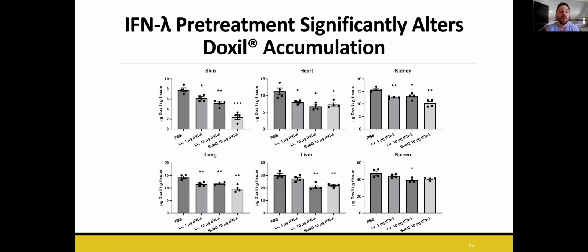So again, we have shown that interferon lambda is capable of reproducing this refractory response. And this kind of proves the theory that the lipoplexes are initiating an antiviral response. And this proves that interferon lambda is the cytokine that is driving that response.